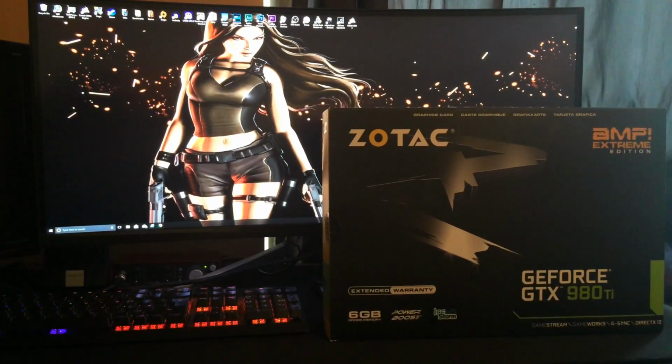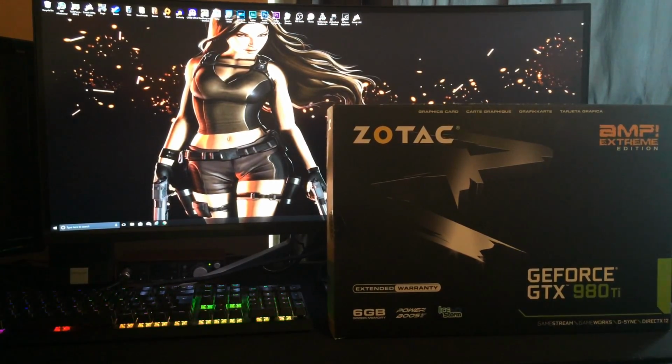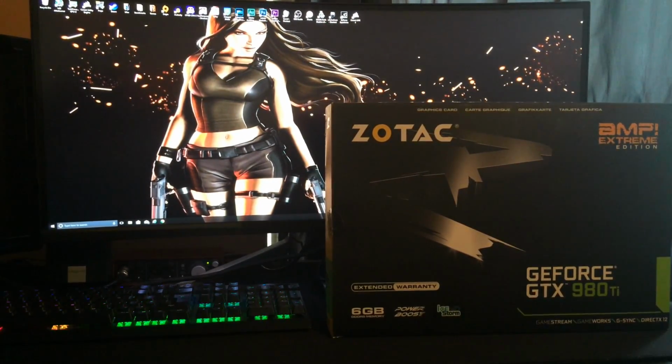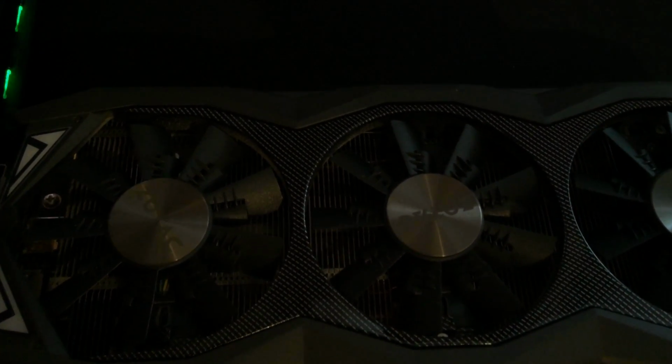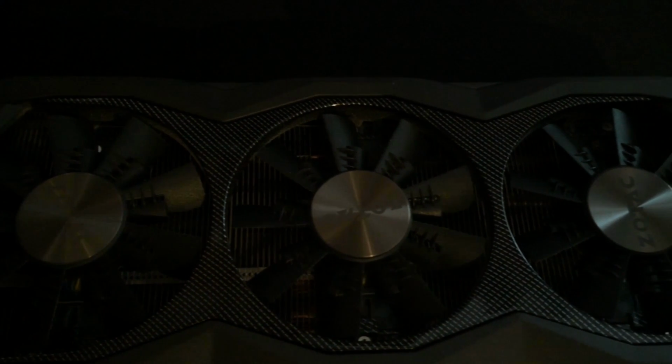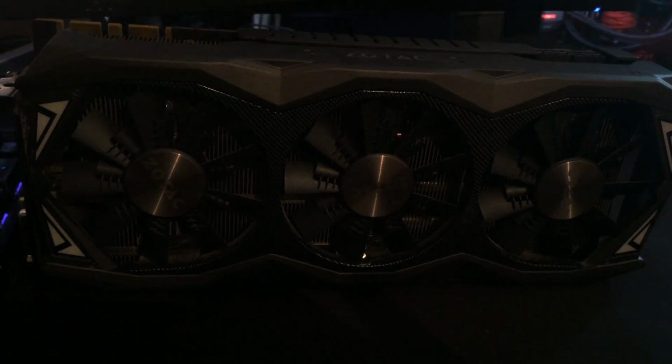So there you have it, guys, a GTX 980 Ti overclocked against a stock GTX 1080 Founders Edition. Now, as you can see, it was tight in quite a few games, but obviously the GTX 1080 is still a little bit faster than the overclocked 980 Ti, but the performance definitely speaks for itself, and it is very, very good value for money, especially in this market.